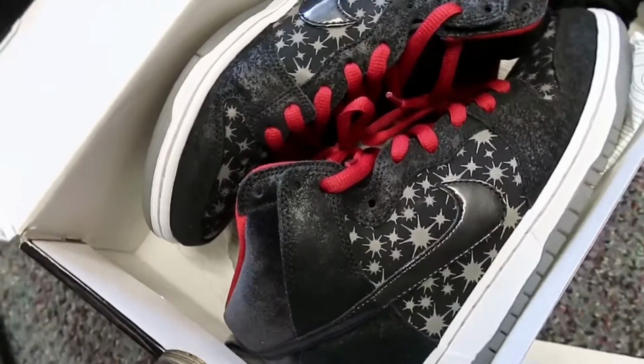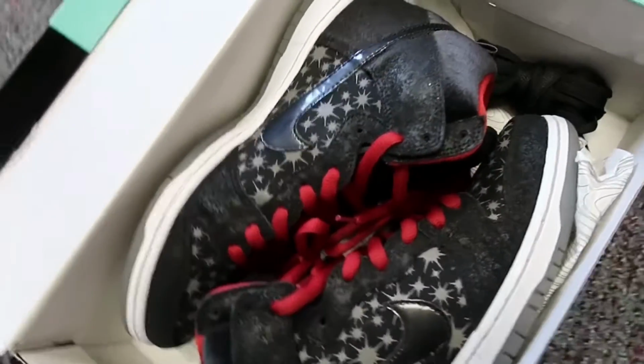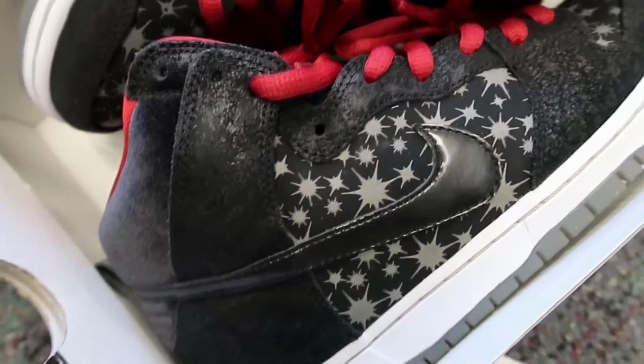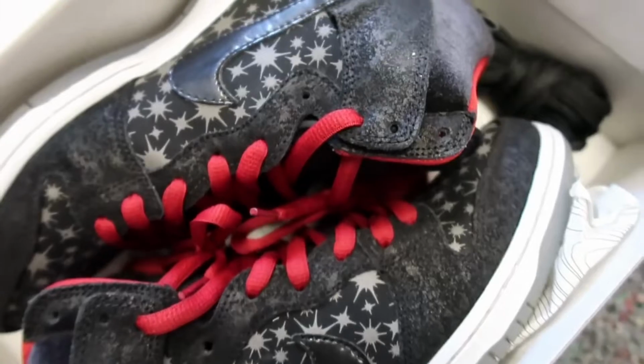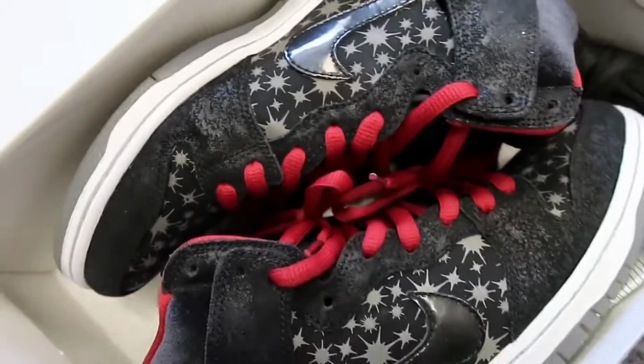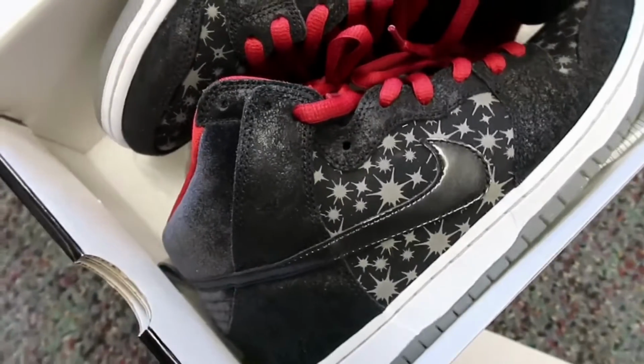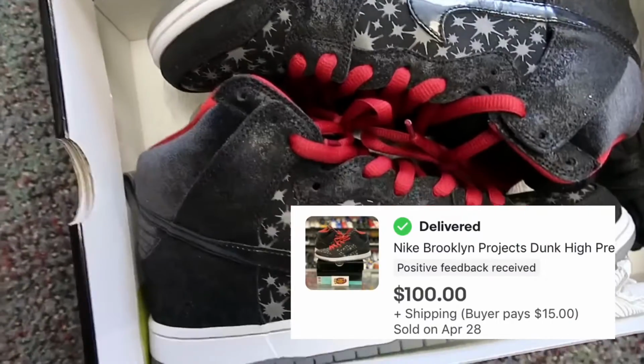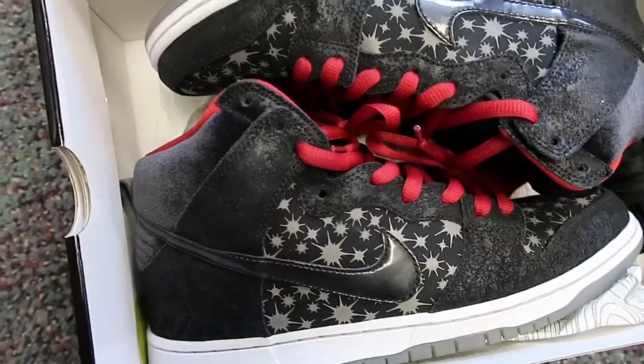Next up on What's Shipping, we have a pair of Brooklyn Projects SBs. I've had these on eBay for quite some time now for $125. We've had offers of $70, $80, $90. Again, on eBay, you want to break that $100 mark so you don't pay fees. Finally, someone made the $100 plus shipping offer and we accepted. These are heading to Massachusetts, and that's what's next on What's Shipping.